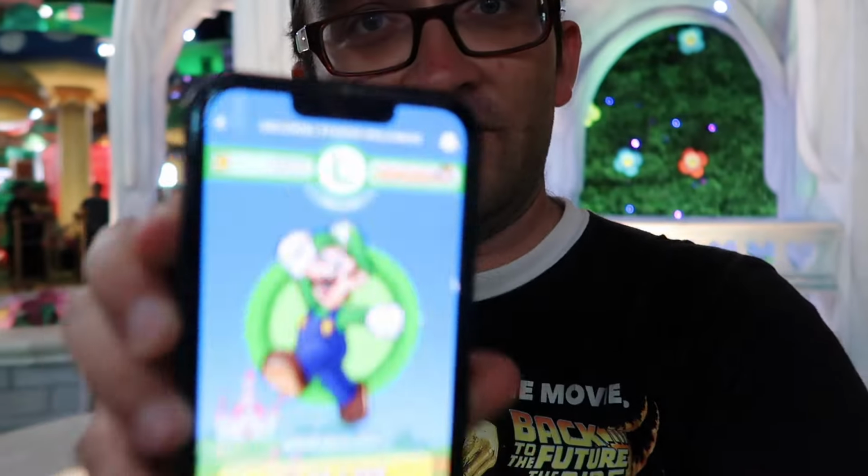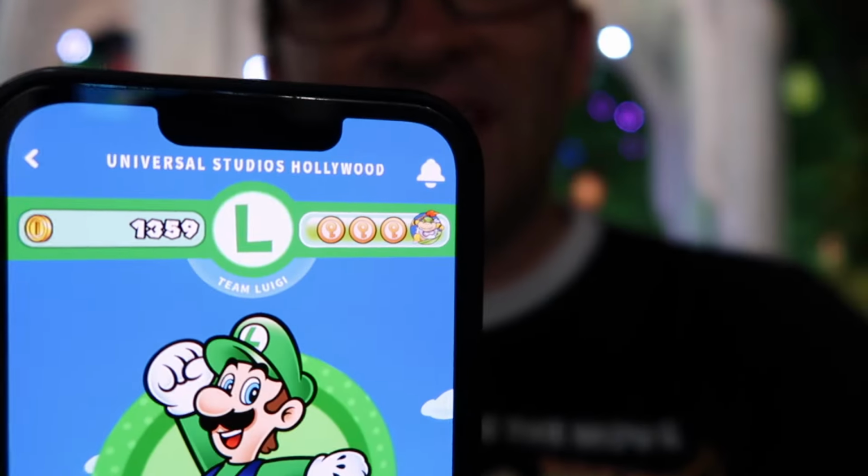And the result of that is I have, if you can see it right here, there you go, 3 keys. That means I'm able to do the Bowser Jr. challenge, but right now it's sitting at a 45-minute wait time, and I'd rather try that some other time, not when I'm on a time crunch. So maybe in its own video, when I can get somebody to come with me to Super Nintendo World, I can showcase all the interactive stuff.